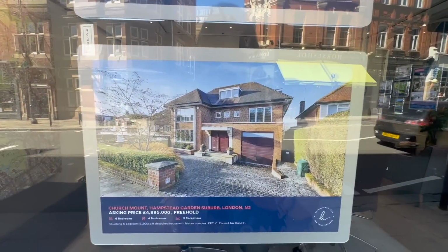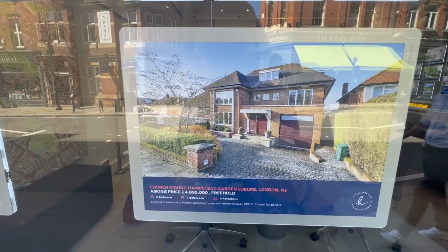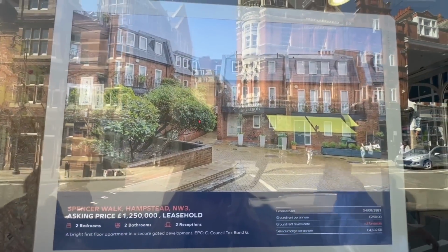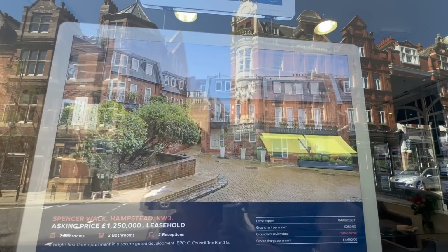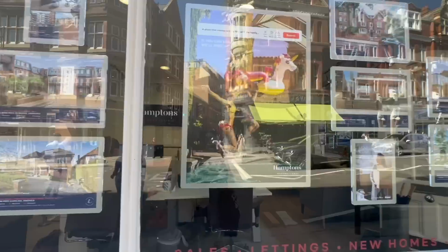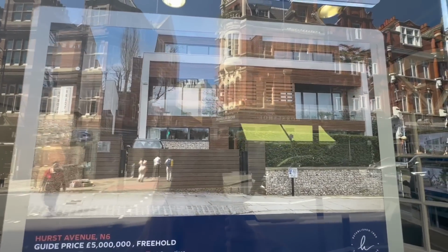So look at this beautiful home here. Church Mount, 6 bedrooms, 4 bathrooms, 3 receptions, £4,895,000. A 2-bedroom apartment here is about £1,250,000. And we're up to the 3 millions, the 850,000, 1 million. Okay, let's see what 1 million would get us. Oh, 5 million. Hurst Avenue, guide price is 5 million for this property here, guys.